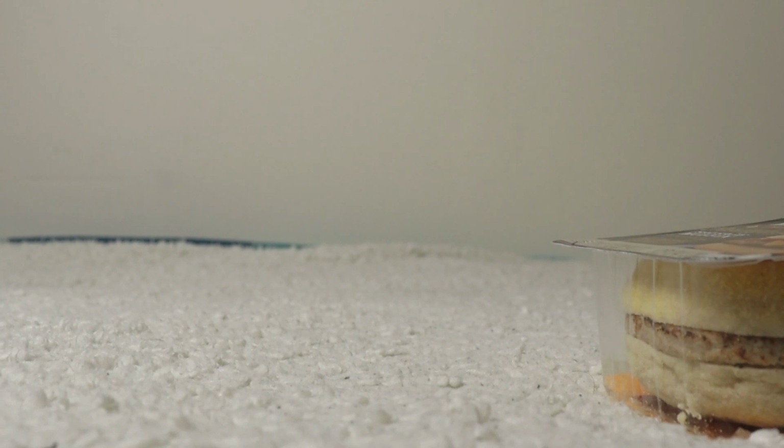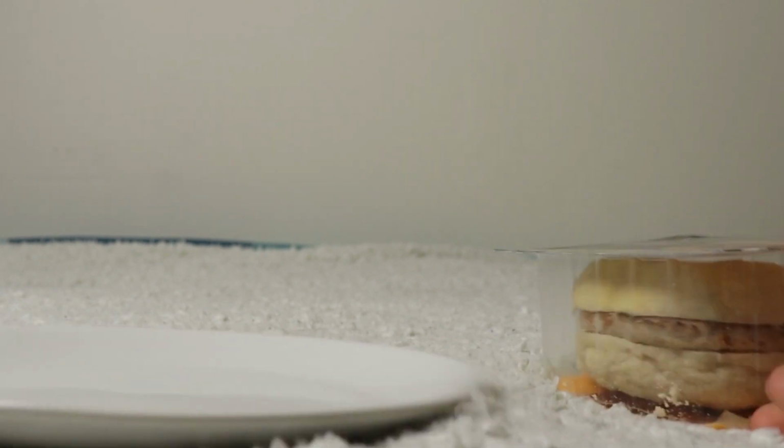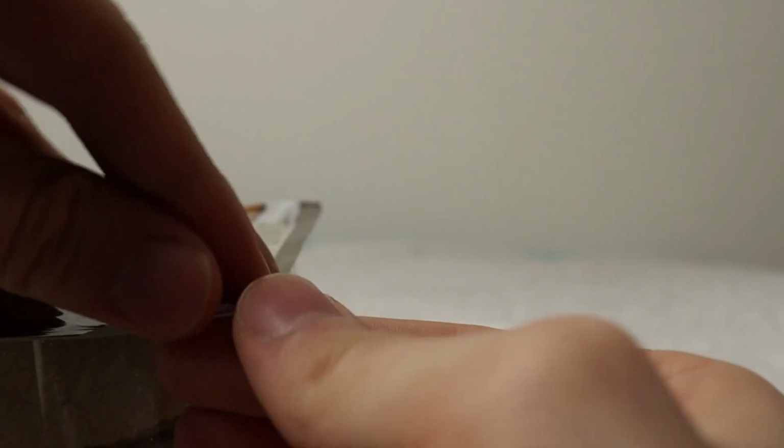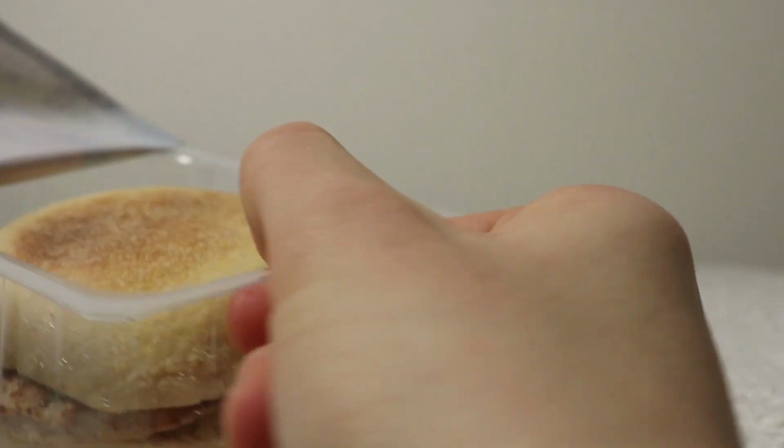Anyway, let me grab a plate real quick. I got one right over here. Nice, lovely white plate. Fits with the whole background and stuff. Now let's get this package opened up. Let me do it on camera so you guys can see how much I fail doing the most simplest tasks. And let's get it out of its pack.